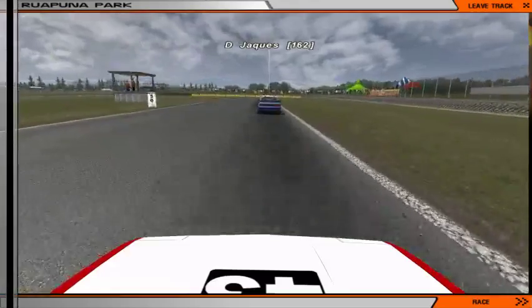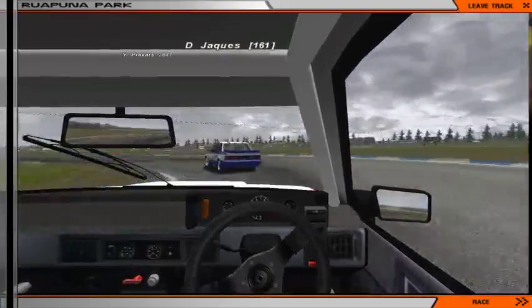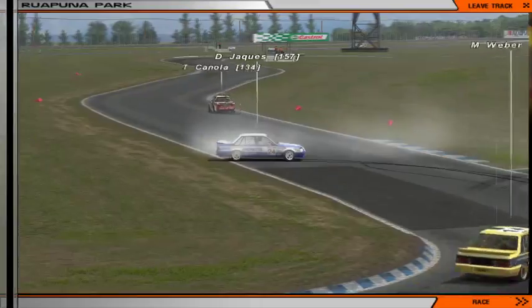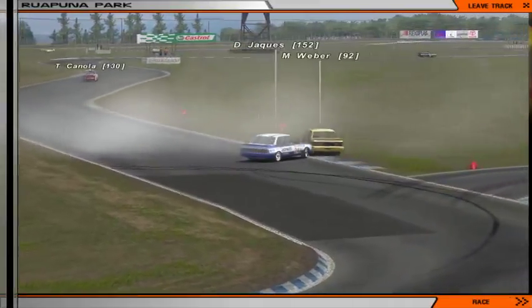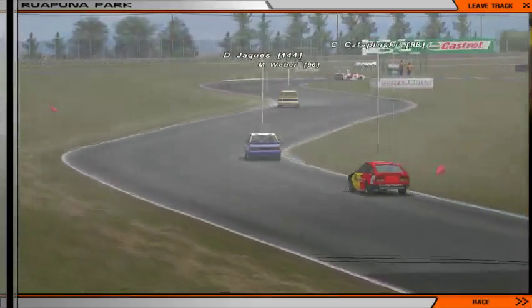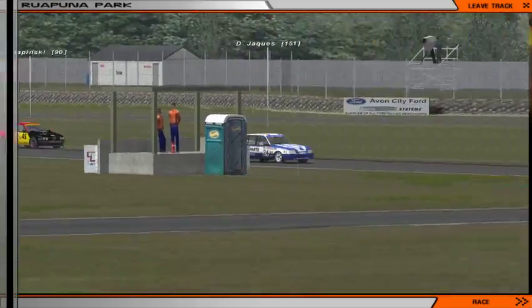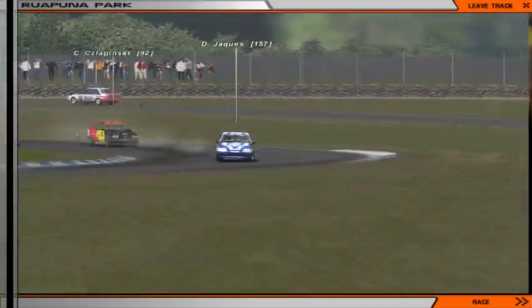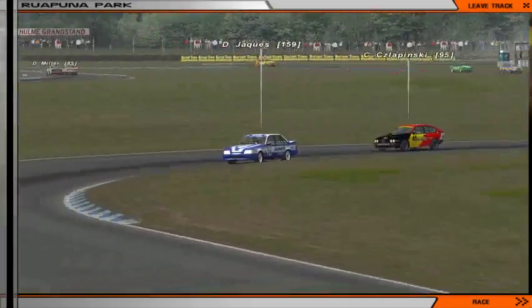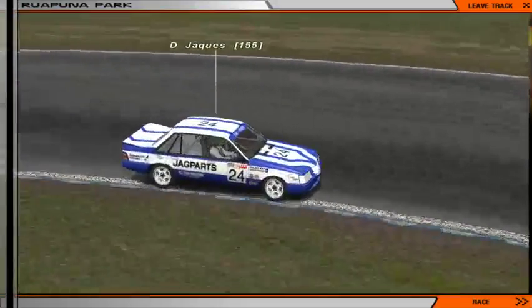Let's actually see what Thiago can see. Where's David? Oh dearie me, David gets too much on the throttle and spins. Oh dearie me, that rejoin wasn't fantastic, as Matthias just about gets by without completely sideswiping David's car.